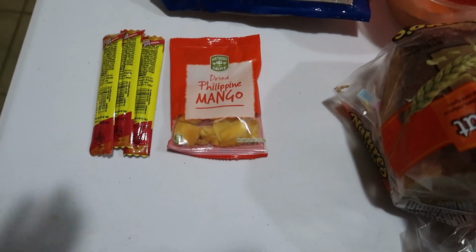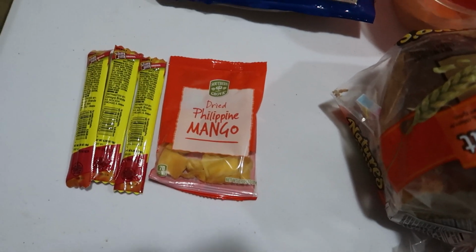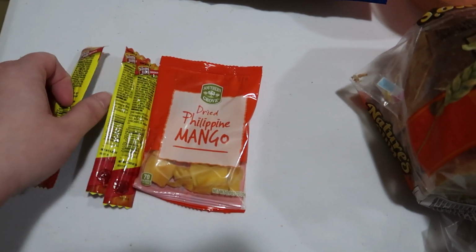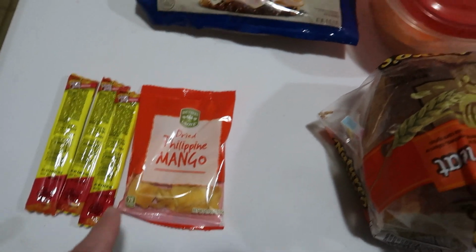But on the work days he wants it super simple and super easy, and again, no access to a microwave or anything. So he really likes this one because that way he can have the beef jerky with it, and he has dried fruit, and the mangoes are his favorite, which works out really well because Aldi sells these mangoes in snack size packs.